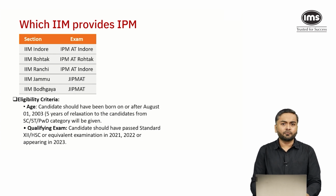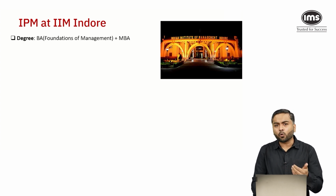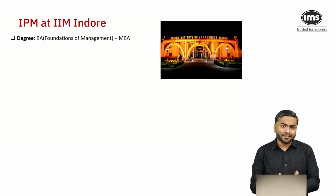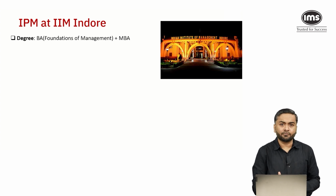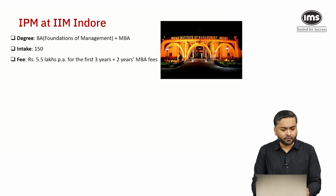Now let's look at the IPM program at IIM Indore. The degree they provide is a BA, that is Bachelor of Arts, in Foundation of Management plus an MBA degree. So if a student takes an exit after 3 years, they get a BA degree. And if they complete their MBA, they get both degrees. So yes, you have the option to exit after 3 years if you want to. The intake as of today is 150.